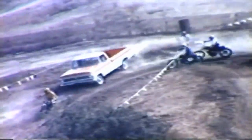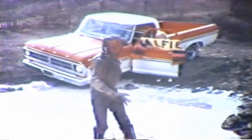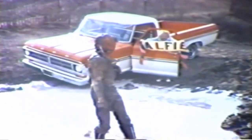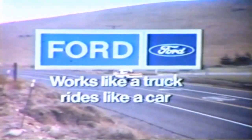Competitor is a 72 Ford pickup, the one that works like a truck, rides like a car. Ford's the pickup with a cat-quick response and easy handling and a big, roomy, comfortable cab with exclusive features like twin I-beam independent front suspension to smooth out the bumps. Now, you shouldn't treat your truck like this, but a Ford's built super tough to take on even the most rugged jobs. See your Ford dealer for a pickup. Works like a truck, rides like a car.